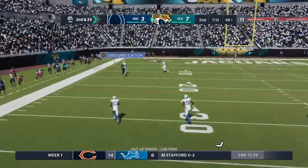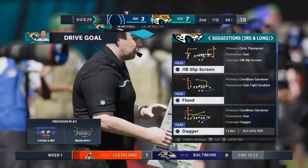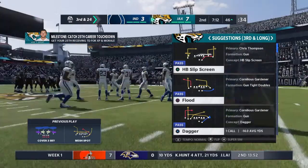He's going to loft this one deep left sideline. And on the left sideline, he caught it, but out of bounds, according to the head linesman. Incomplete, so the ball a little late getting there, and it's 3rd down.